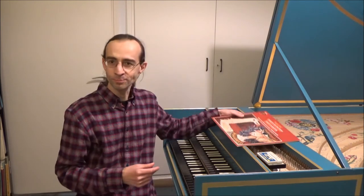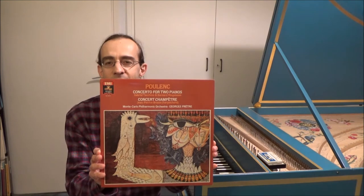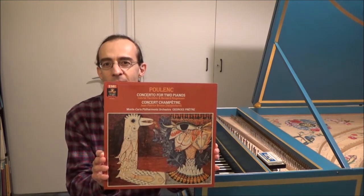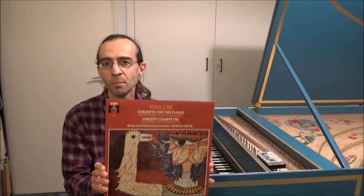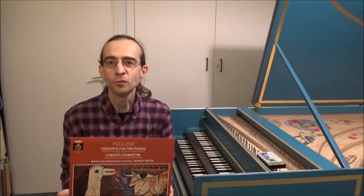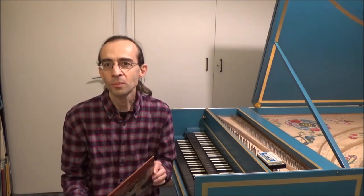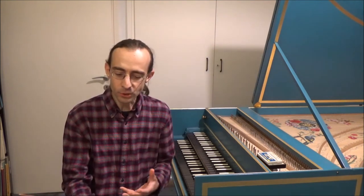The record itself is this one here. And as I said, I bought it when I was 13. It was issued in 1984. And this is a performance of Concert Champêtre and the Concerto for Two Pianos. The Concert Champêtre is performed by Jean-Patrice Pross, and we have here the Monte Carlo Philharmonic Orchestra conducted by Georges Prêtre.